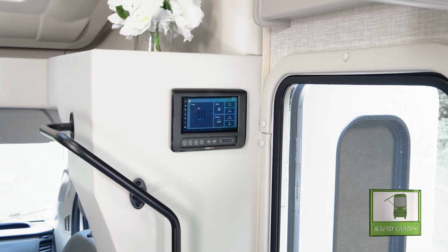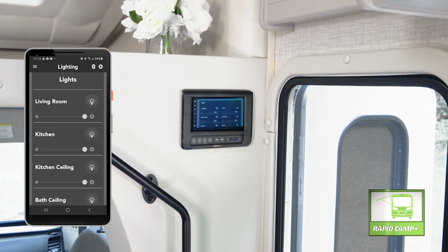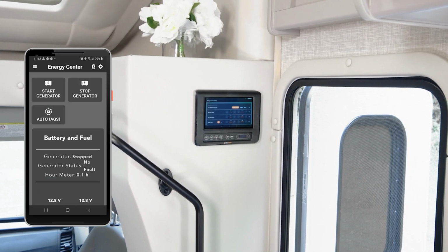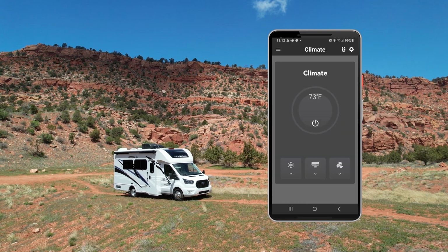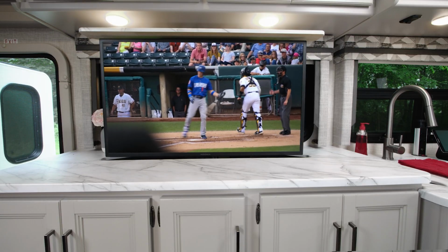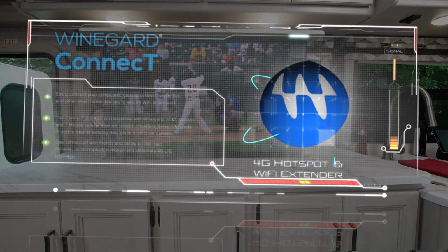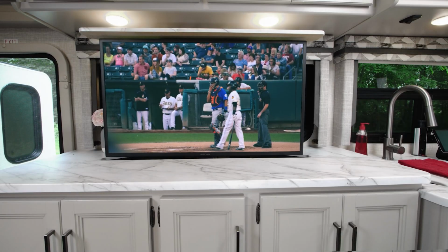First up, Rapid Camp Plus. From this console or a connected phone or tablet, you can check your tank levels, control lights, the climate, slides, the awning, check on your 100 watts of solar charging, set the auto gen start for the 4,000 watt gas generator, and if you connect to the cloud, you can control your climate and lights when you are away from your Gemini. The TV's up, it's waiting, let's get streaming. Using the WineGuard Connect 2.0 4G hotspot and Wi-Fi extender, you can set up your own safe, secure internet connection or tap into nearby Wi-Fi signals and stream your favorite programs or music.